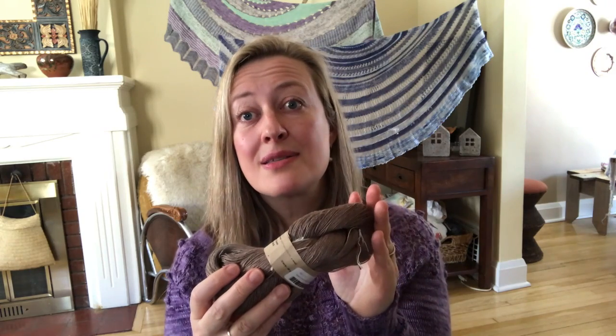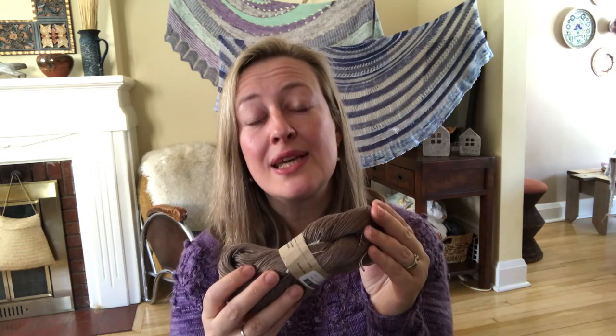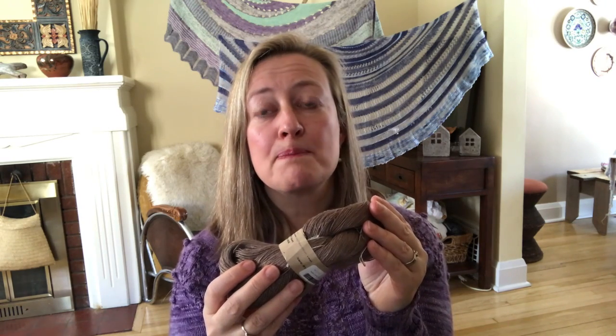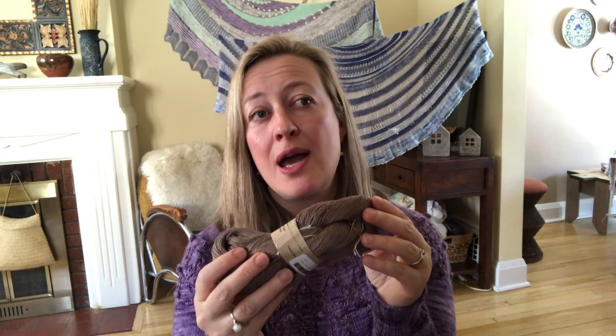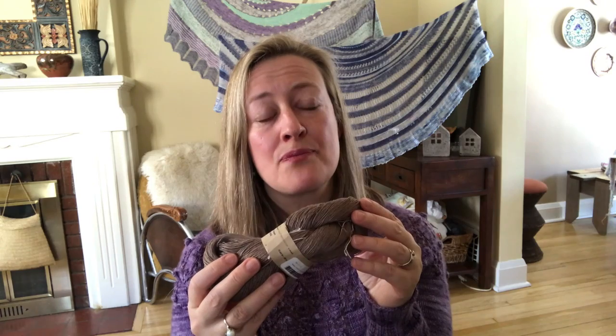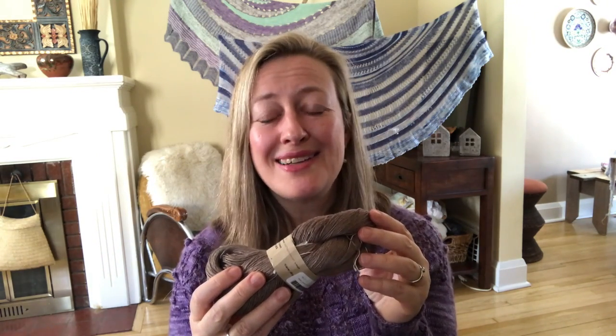So it can be hard sometimes, as much as I love linen, to find projects that actually work well with it. And obviously it lends itself beautifully to things like doilies, or things for decorative purposes like tablecloths, or even, if you were so inclined, what do you call that now? Something to put on your bed.